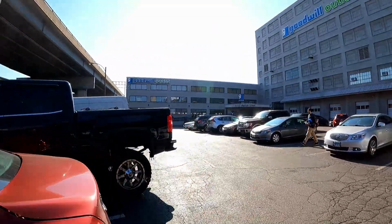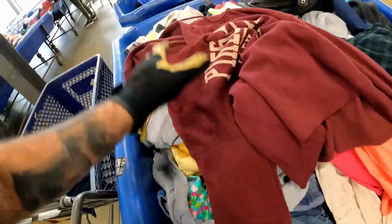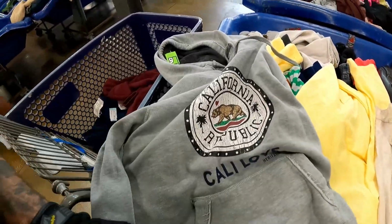All right, guys. It is trip number 6, I believe, if my math is correct. All right, new with tag stuff in the very first bin. We love to see that. What's this? Pike's Peak? Yeah, that could be okay. For sure. What we got here? Oh, looks too far gone, but we'll check it out.